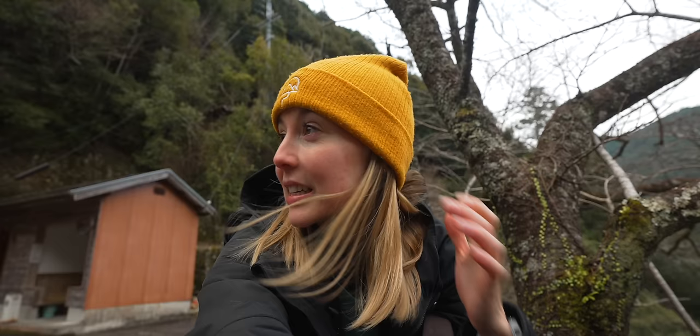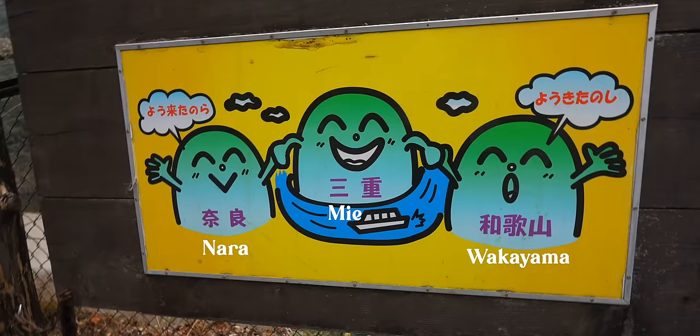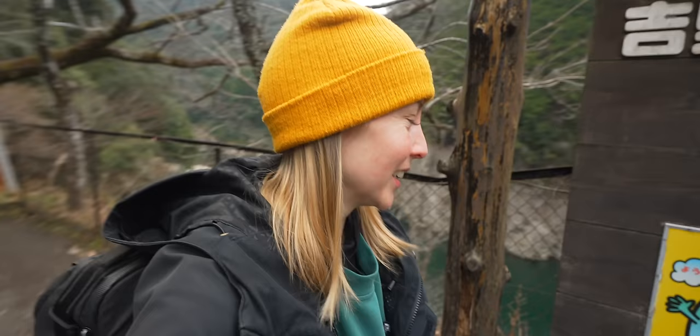I found out something interesting, which is that this gorge actually kind of straddles three different prefectures all together. So it's Wakayama, Nara, and Mie prefecture, and they all kind of share portions of it, which is really cool, quite unique. But yeah, I'm looking forward to it a lot. It's so beautiful. This place is phenomenal.